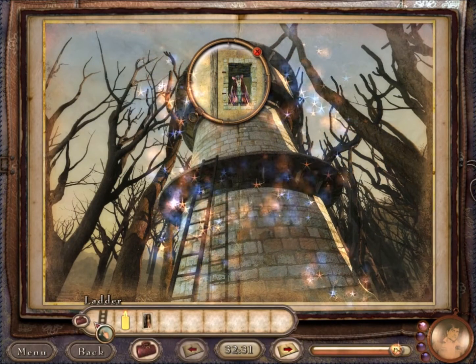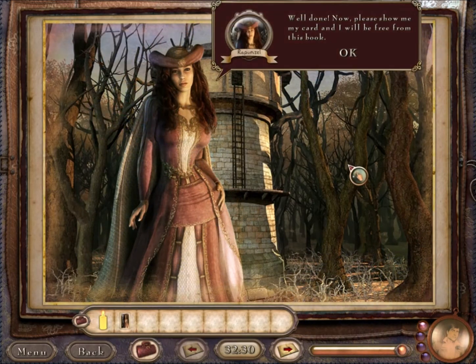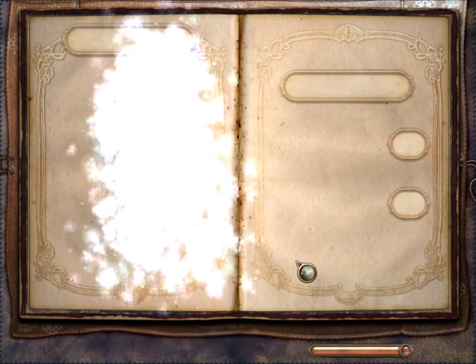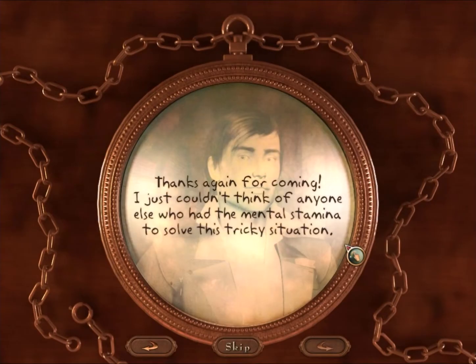Here we're going to use 2 ladders to reach Rapunzel. "I'm free, thanks! Well done. Please show me my card and I'll be free from this book." Here you go, Rapunzel. And that's it! You should have a basic sense of what the game is like now. We'll be doing that for all the books in the library. All the books in the library, not just Rapunzel.